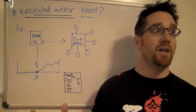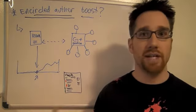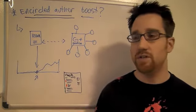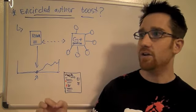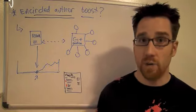So with that as a segue, let's take a look at all the different rules that Google is using now, and all the evidence we have to suggest that they're using these different things, and construct a rough SEO rule set for the rest of 2012.